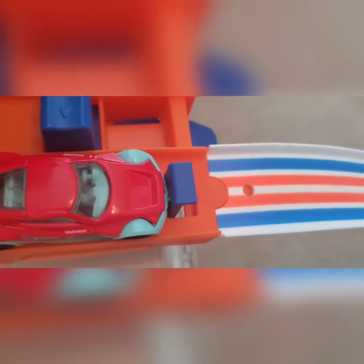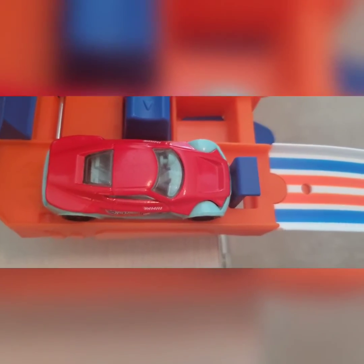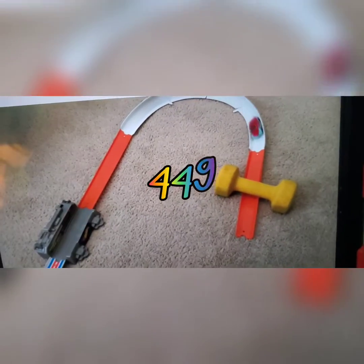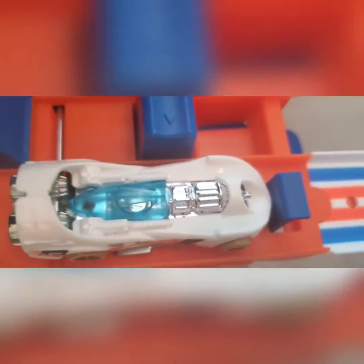Symbolic is ready to set a top speed to be in the top 15 or even break number 1. Let's find out in this first run. On your marks, get set, go. 431 on run number 1. Let's see run number 2. On your marks, get set, go. A 449 is the most it can do, not good enough for the top 15.